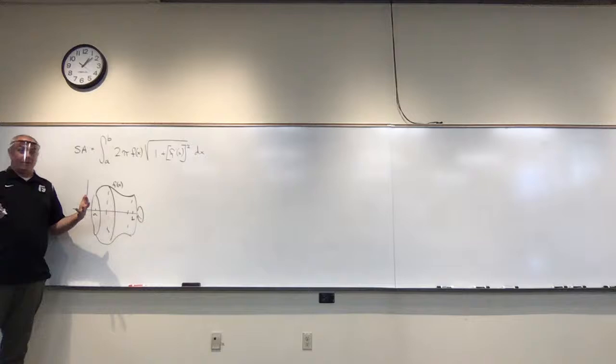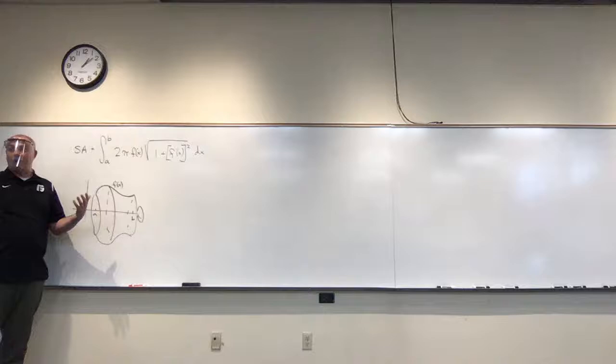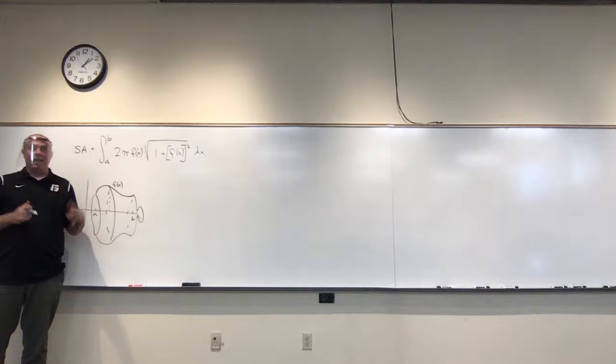A circle. So I take it and I spin it the circumference. So kind of like I stretch it by a length of the circumference. But what's the length of the circumference? Well, 2 pi r. And so I stretch it through a length of 2 pi f of x, but f of x is just the radius of each disk. So I literally take arc length and multiply it by the radius. And then I just get surface area.